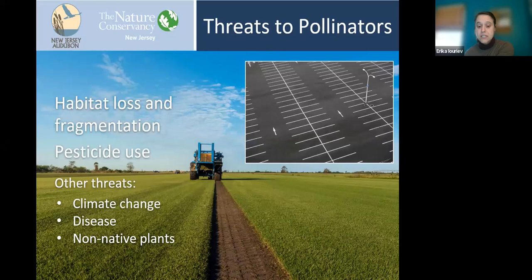Other threats include climate change. As you may have noticed, a lot of the trees and flowers are blooming now. Climate change can cause flowering plants and their pollinators to become out of sync with each other, throwing off their timing. Disease and non-native plants, which can outcompete natives, are also an issue.